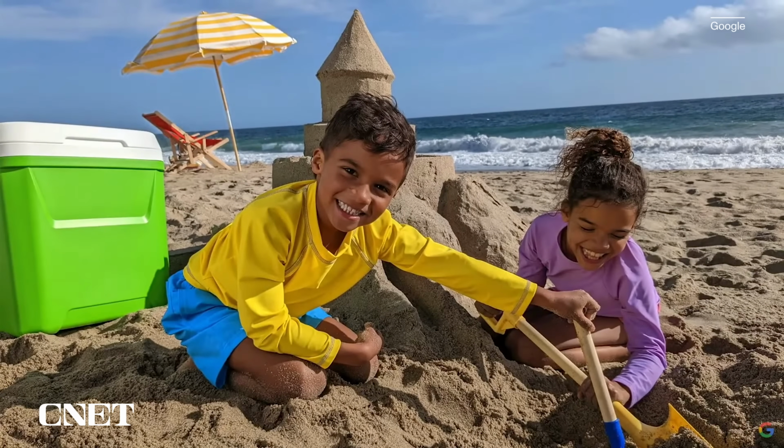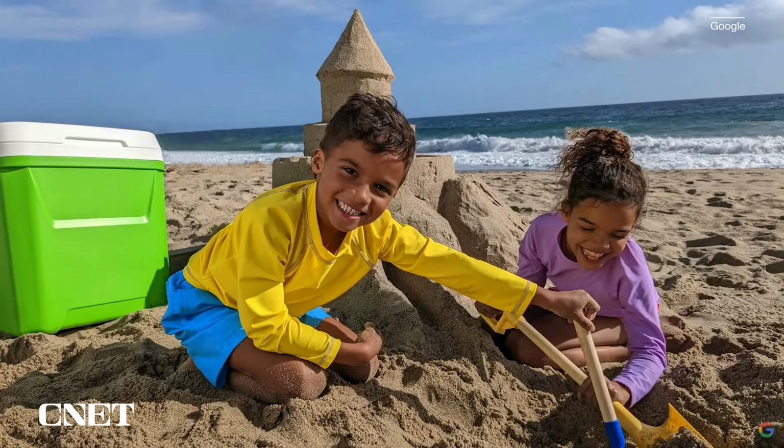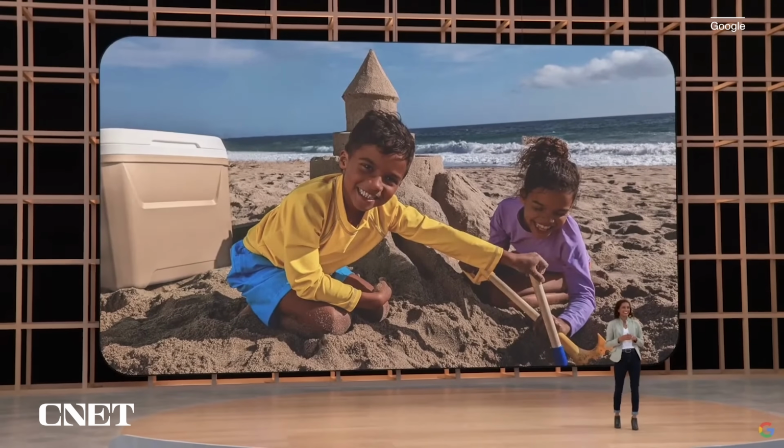In Google's demo images, we see a beach scene. That umbrella and chair is kind of in the way. With Magic Eraser, Google Photos can get rid of it entirely. Then we have this green cooler. It can take away focus from the main subject of the photo. So with Magic Eraser, you can change the color of that cooler so it doesn't take away attention from what you're really trying to focus on.